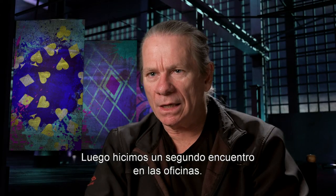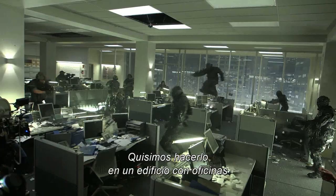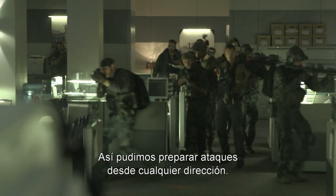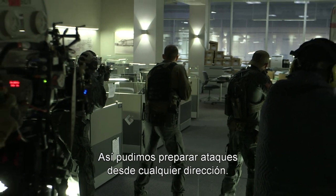And then we had a second encounter in the office building. Why we really liked the idea of putting it into an office building is it becomes three-dimensional. So it gave us the ability of having attacks come from all directions.